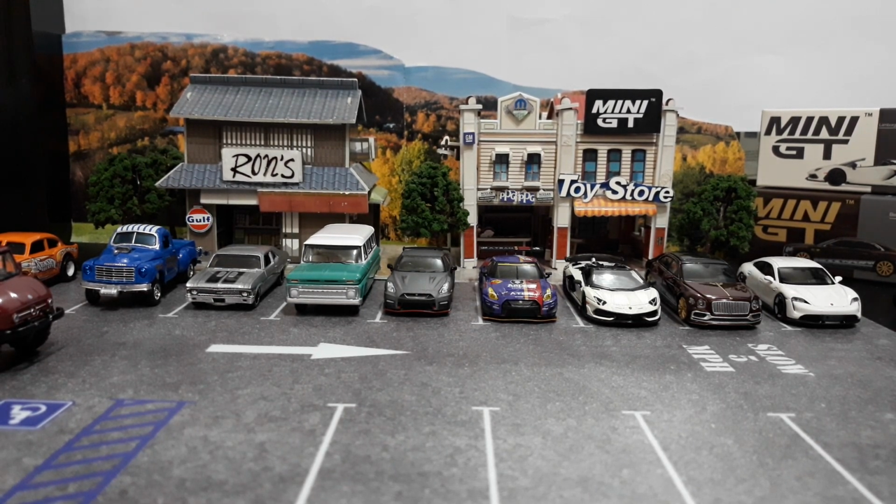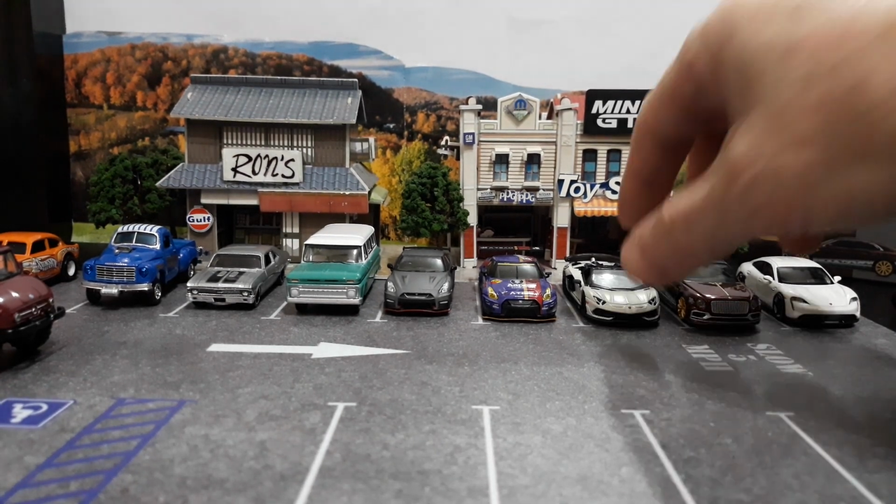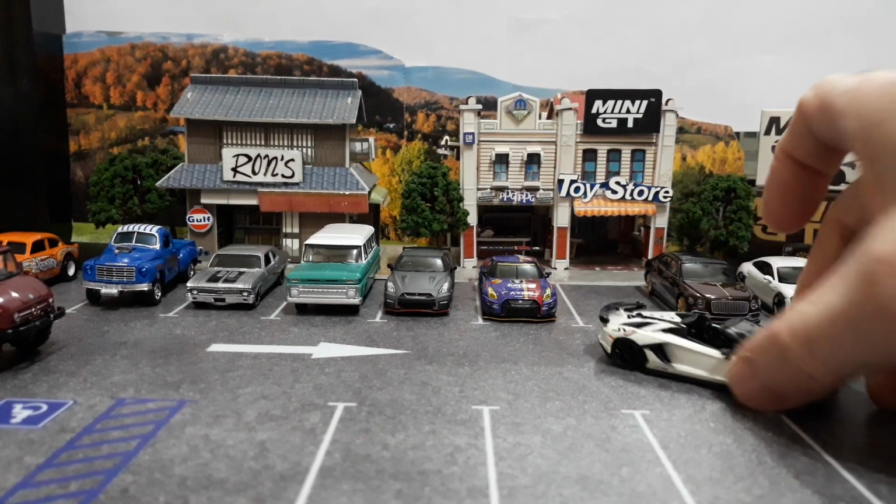So I went ahead and picked out 10 random, not really random, but 10 cars that we featured throughout the year that I still had here at my disposal. A couple of them are fairly recent ones that we unboxed, and some are from earlier in the year. But there were a couple that I don't have here that I would like to have put in the mix. For example, we'll start with this one.